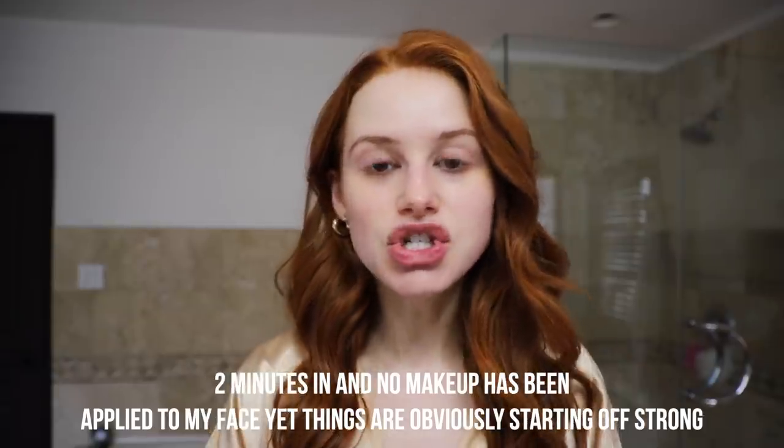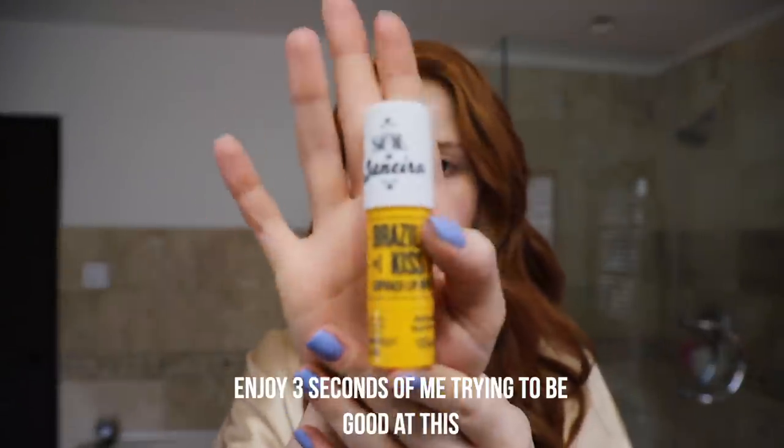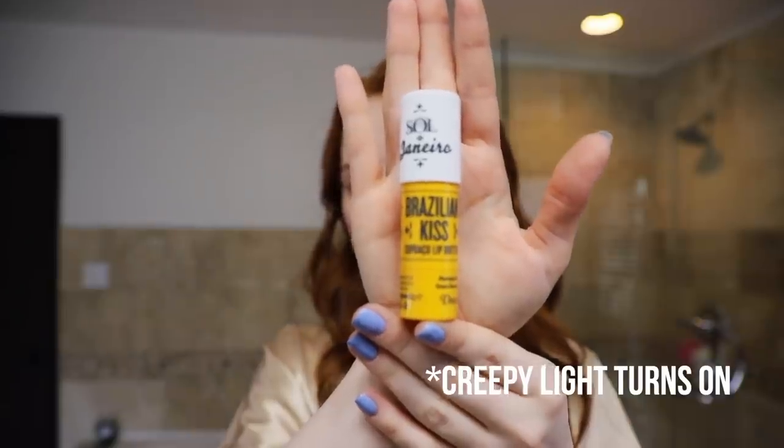Anywho, let's just get into it, shall we? Before I start actually applying makeup, it's so important to me that my lips are moisturized. Sol de Janeiro Brazilian Kiss Lip Butter is my absolute favorite. You will find these literally all over my house, in my car, in my purse. They go with me everywhere.